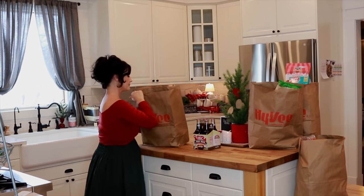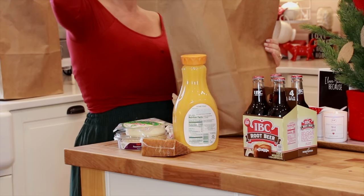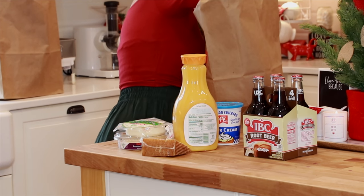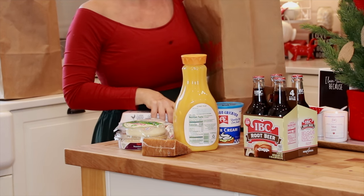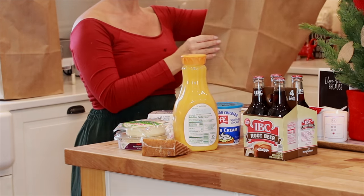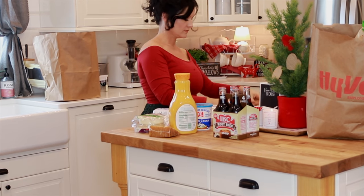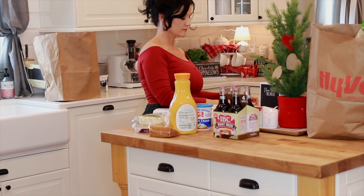Things like juice, cheeses, hummus. And since our chickens don't lay quite as many eggs in the winter, we got an extra couple of dozen of fresh eggs. And the paper bags I'll probably store in the garage, and when springtime comes, we'll use them in the garden to help prevent weeds from making their appearance.